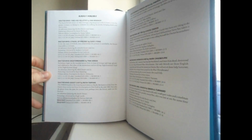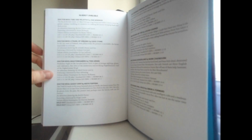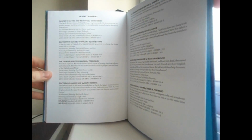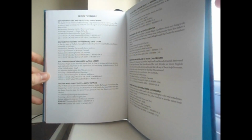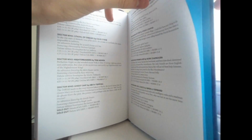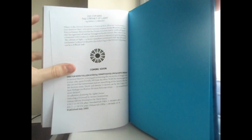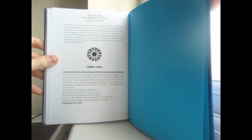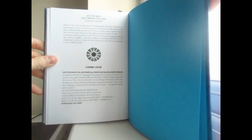And then there we've got Already Available, which is basically an advertisement for various Doctor Who novellas already published by Telos. Time and Relative, Citadel of Dreams, Nightdreamers, Ghost Ship, Foreign Devils, Riptide, Wonderland, Shell Shock. And then there we've got a Coming Soon for Fallen Gods, and then a synopsis on this Doctor Who novella at the top there.